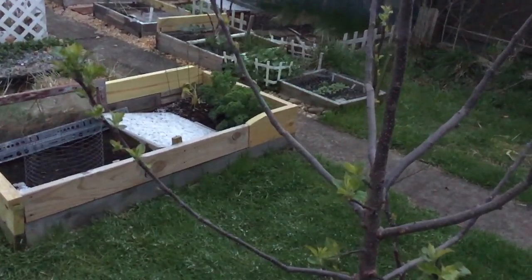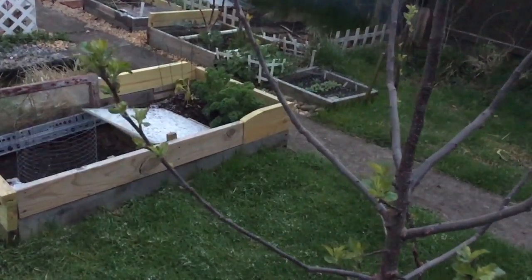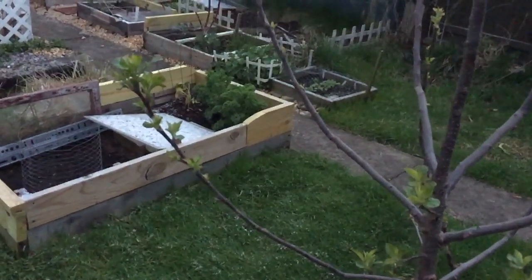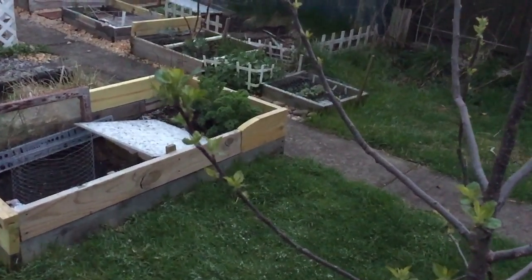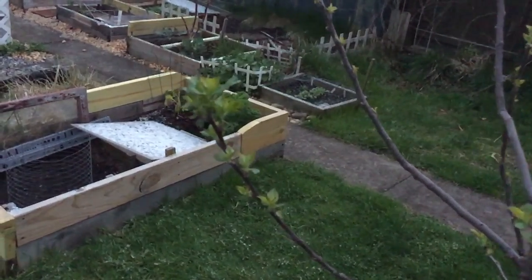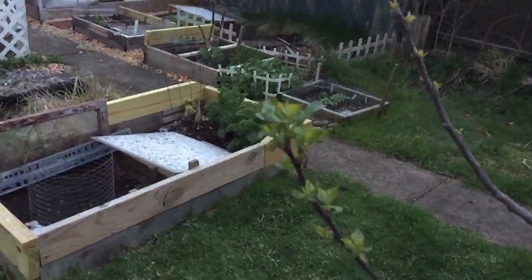That's a storm window that I use to cover seedlings to prevent the birds from getting at the seeds. You could see it attracted that dusting of snow. I just hope everything survives. I've got my garden almost prepared.